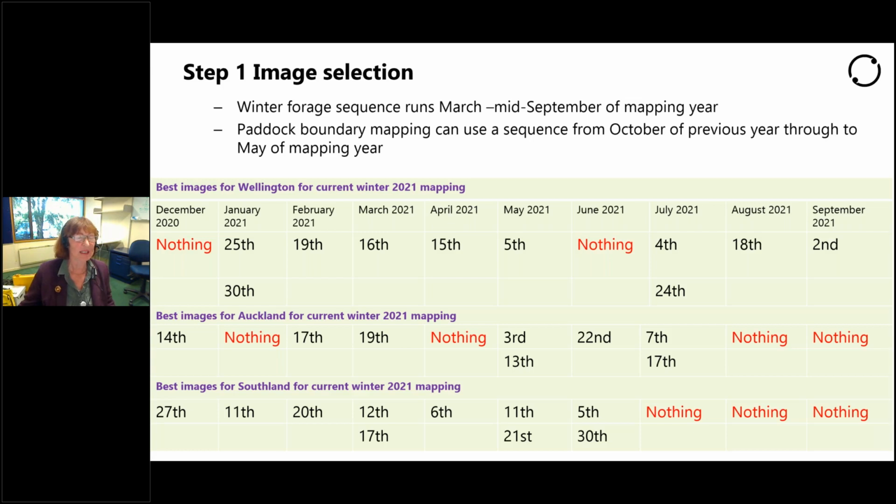And when we're producing paddock boundary maps so that we can map our paddocks, we extend this back into the previous year so that we can get a lot of land cover changes showing up in the paddocks, which helps us to determine the boundaries. As you can see here, even with 5-day coverage, we can still go whole months in some parts of New Zealand with no suitable data to use.